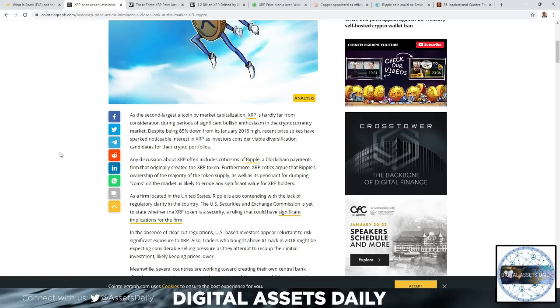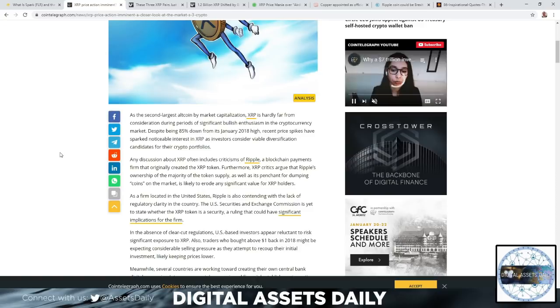Any discussion about XRP often includes criticisms of Ripple, a blockchain payments firm that originally created the XRP token. Furthermore, XRP critics argue that Ripple's ownership of the majority of the token supply, as well as its penchant for dumping coins on the market, is likely to erode any significant value for XRP holders.